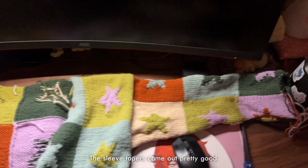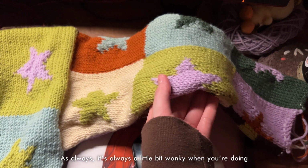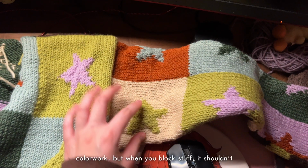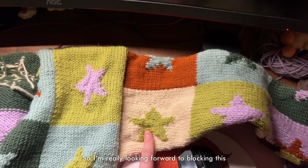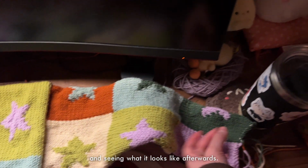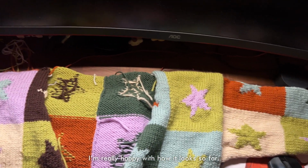The sleeve tapers came out pretty good. As always, it's always a little bit wonky when you're doing the color work, but when you block stuff, it shouldn't be as weird afterwards. So I'm really looking forward to blocking this and seeing what it looks like afterwards. I'm really happy with how it looks so far.